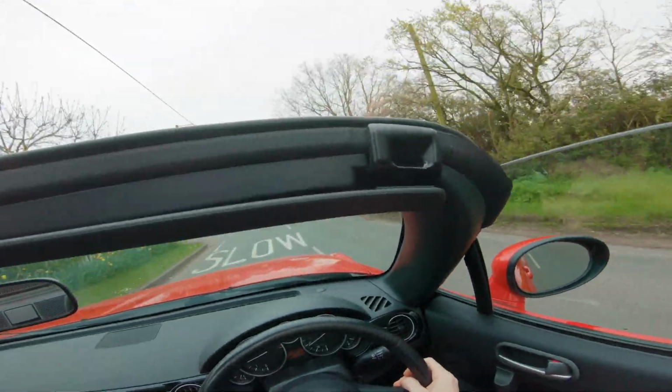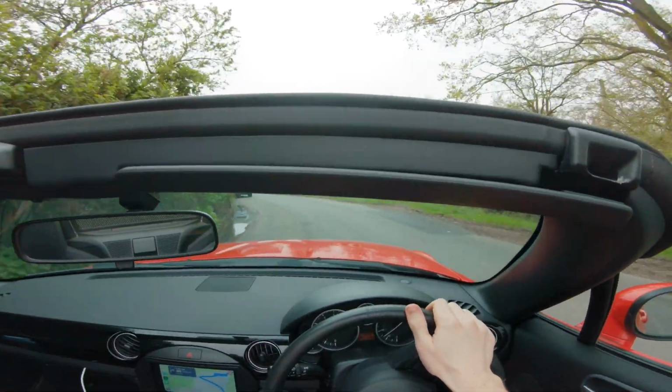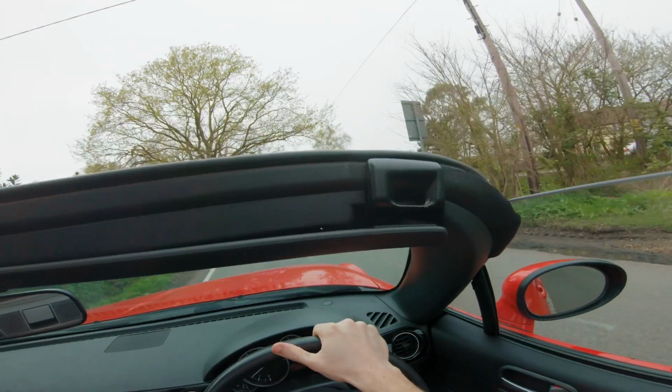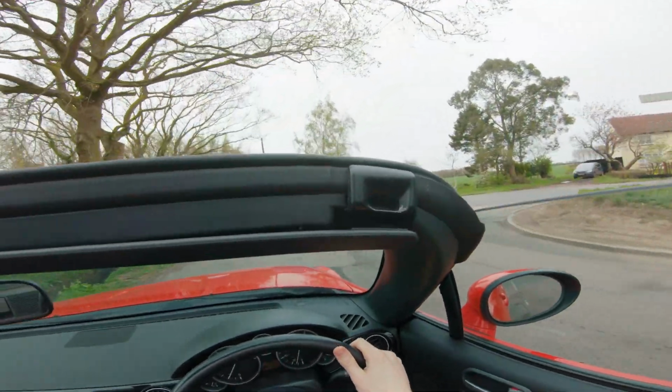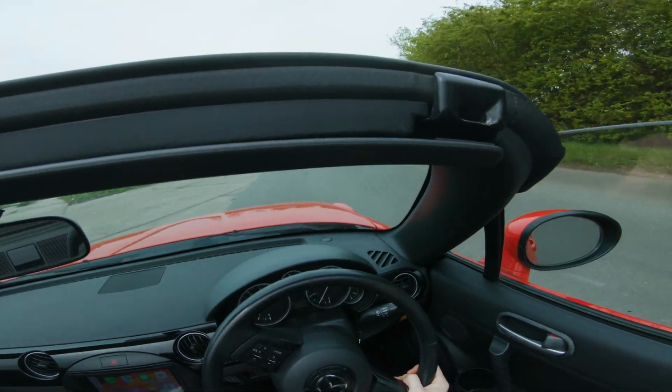On average, I get about 30 miles to the gallon, which, a Fiesta is obviously going to be a bit more economical, but this makes up for that in the fact that it's rear-wheel drive and a convertible. What I'm going to do is a little 0 to 60.